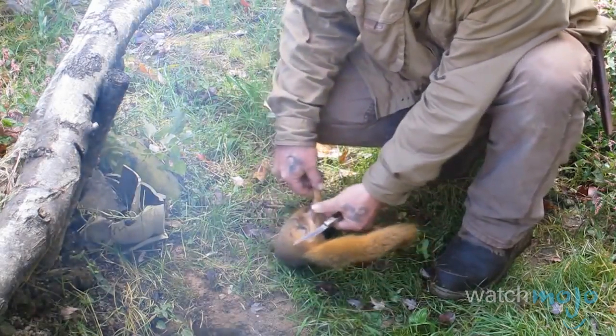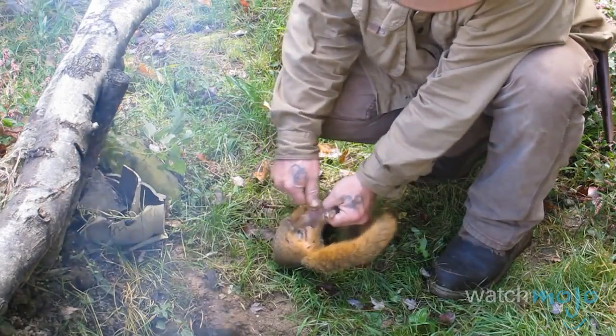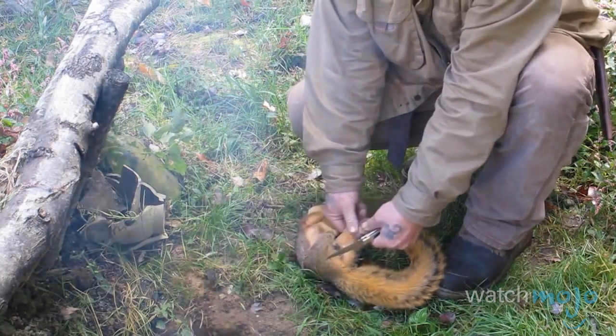We just have to walk around there and make sure that we got our cut all the way through so that we can strip that down off the meat, just like any other four-legged critter.